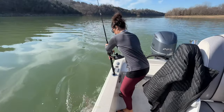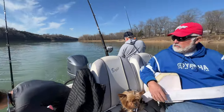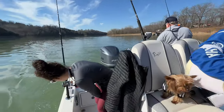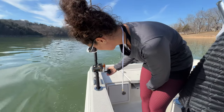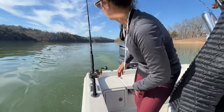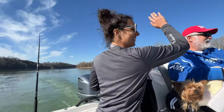All right, look at that. Aliche's doing her own rig now. She's a quick learner, huh, Captain? 65 feet. 65. All right. Look at Captain. Look at that. High five.